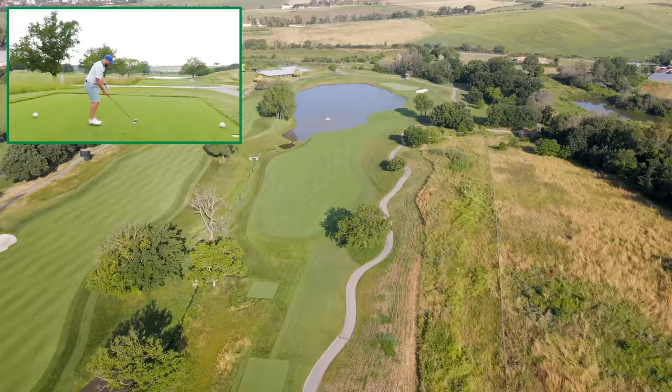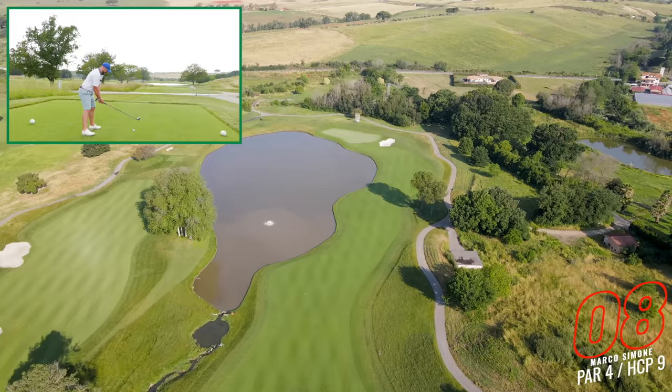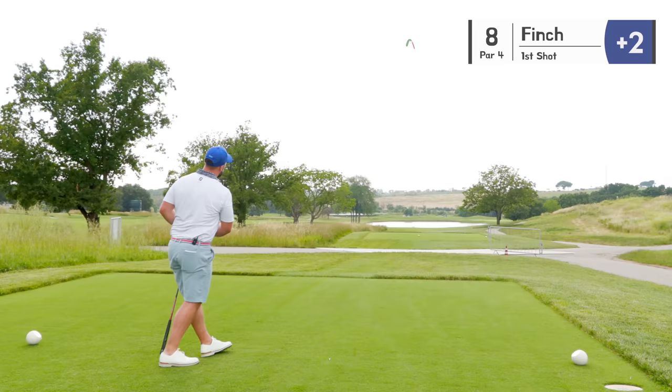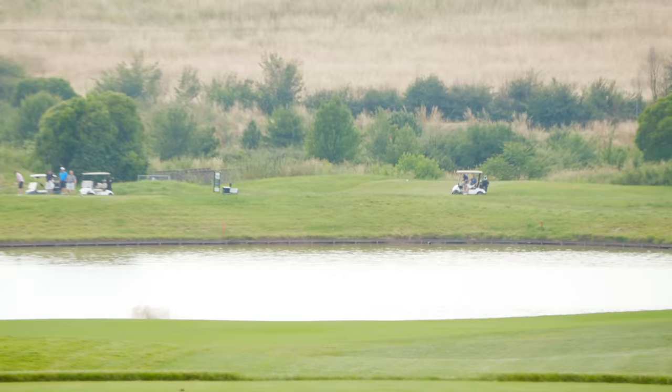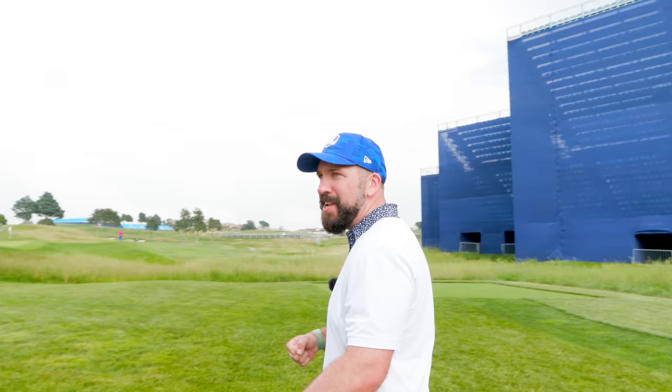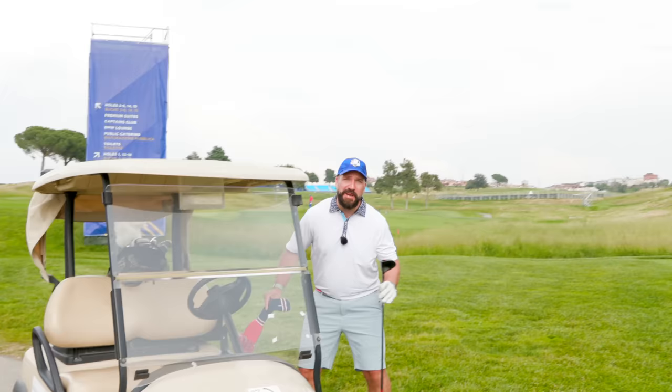520 yard par 4. 3-wood, great. Oh man, that'll do. That will do it. Just imagine what it's like at the Ryder Cup, pumping there, about 4,000 people, like, Rory, Rory, Rory. Looking over the top, like, go Pete, woo. Out on my own for no reason whatsoever.